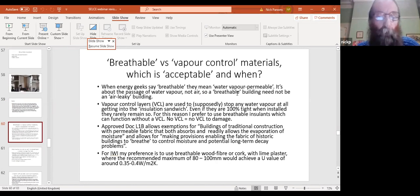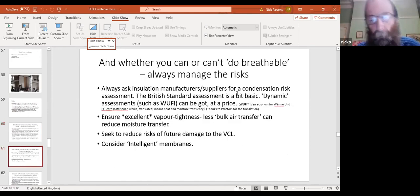The approved document L1B allows some get-out clauses. Basically it says if you're using a breathable material because the house was built with breathable materials, you don't necessarily have to achieve the stipulated U value. I'd like people to get U values as low as possible, but my living room doesn't quite have the headline U value, and it still passed building regs because I explained why I'd done it.